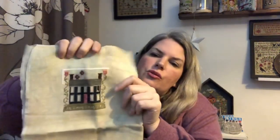So I was going to do a spring house there, another spring house there, and then 2 summers, 2 autumns, 2 winters. And then I bought a frame, which is one of those ones that's just got like 2 threads hanging, and you hang up 8 pictures. So my idea after that was to finish them as individual little finishes and put them in that frame.